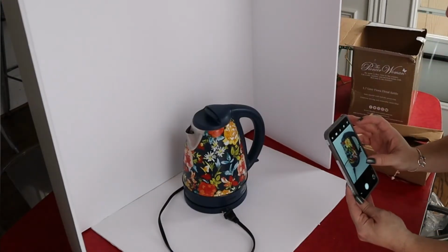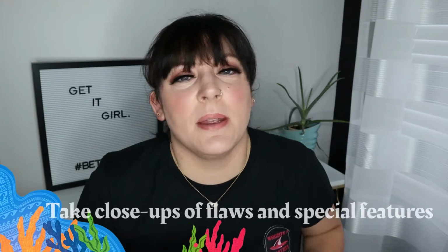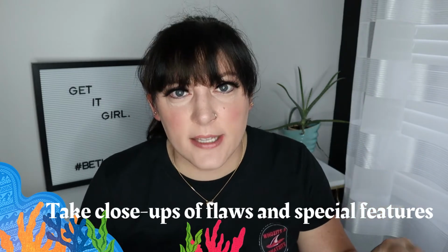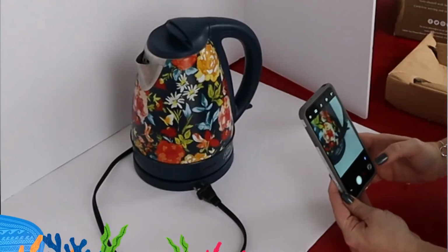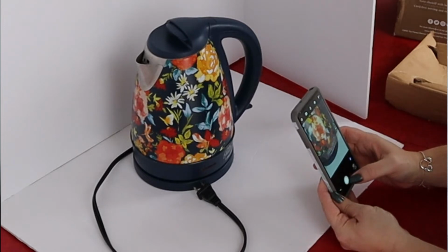Make sure though that if it has a flaw that you take a picture of the flaw, because people don't like surprises. Also if it's got any little details that you want to include, like if it was signed by an artist, take an up close picture of that. If there's something special about it, take up close photos of that. It'll also set you apart, and the more pictures, the better, because it's rich content. It helps with your search engines. So include as many pictures as you can.